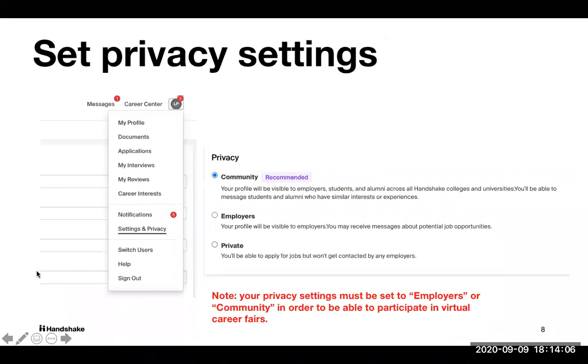This is really important. In order to participate in the virtual career fair, your privacy settings on Handshake need to be set to either community or employers. If it's set to private, employers won't be able to view your profile and you won't be able to participate in the fair. Most of yours should already be set to community, but it's important just to check to make sure.